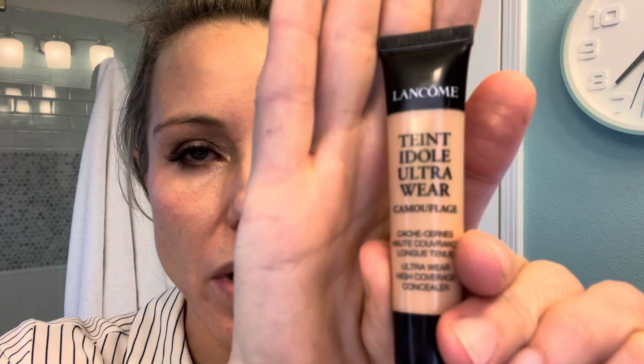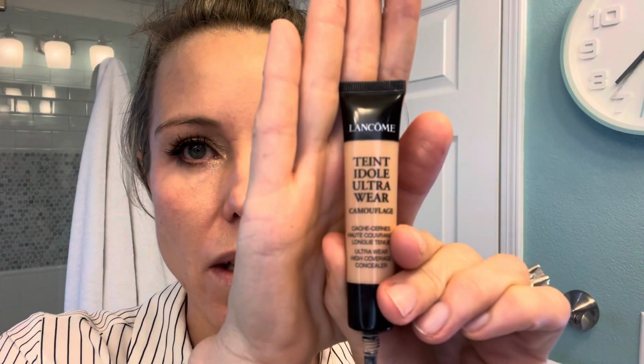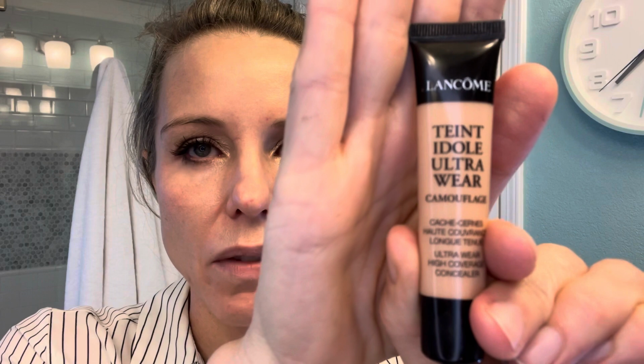But now the concealer that I'm going to be using is Lancome Idole. I like this stuff too. It's pretty good. Let's see, can you see that? Will it focus? This is the Teint Idole Ultra Wear Camouflage in 250 Bisque. That's a warm, kind of light medium tone.